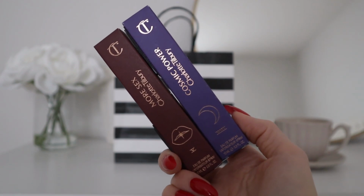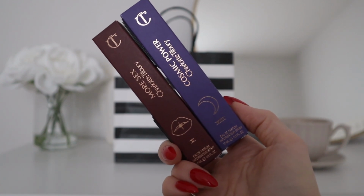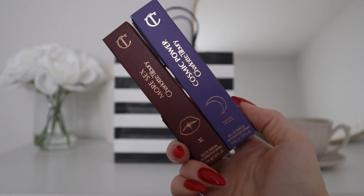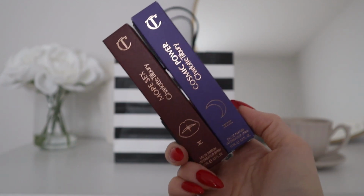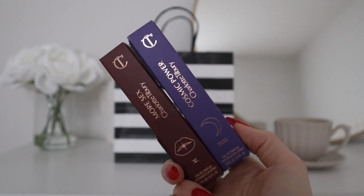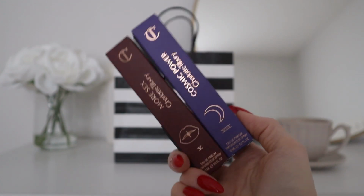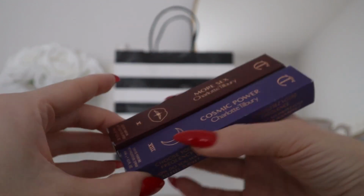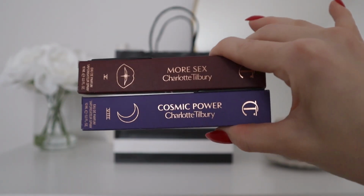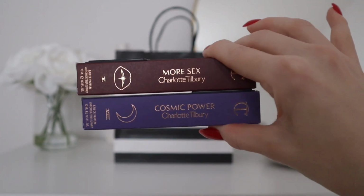I was very surprised. So I did smell all of them. I toyed around with the idea of getting a discovery set to review all of them. But then I thought, rather than doing that, I'm just going to get the two I liked the best, because I actually liked them enough to get travel sizes. I'll briefly tell you what I thought about the other ones, but these are the two that I got. I got travel sizes of More Sex, and I don't know, can I say that? More SEX and Cosmic Power. So these were the two that I got.